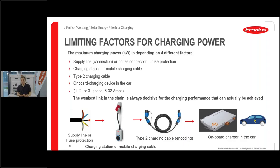So when you have no possibility to reach these 22 kilowatts, this is always limited, for example, by the onboard charger of the car, or by the Type 2 charging cable that you use, or for example, by the supply line or fuse connection of the household. So please always keep that in mind when installing the solution at a customer site. Please always keep in mind the supply line, the fuse protection, the used Type 2 cable that the customer uses, and of course, the onboard charger, so what car should be charged.